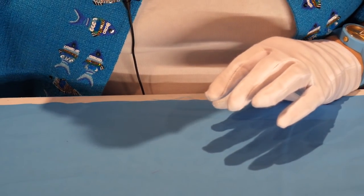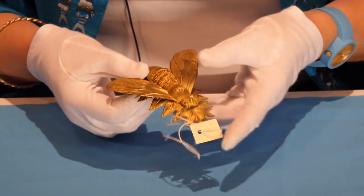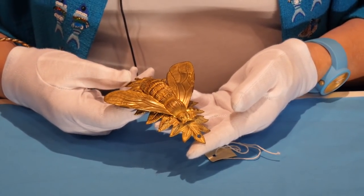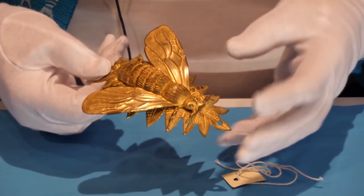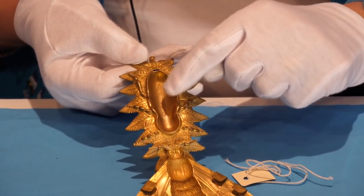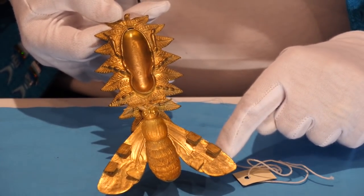Over here, in England in the 1870s, there was a company named W. Avery and Son, and they created a lot of brass needle holders, needle cases, designed to fit their particular needles. Now this bee opens up, and you can see in here there was a place where you could put needles, but also down below there were places where packets of needles could just sit in there on the wings.